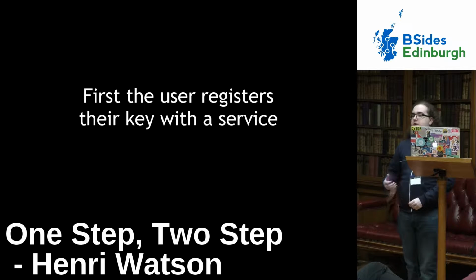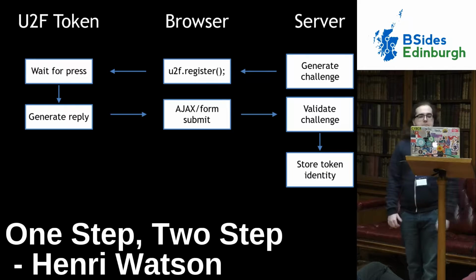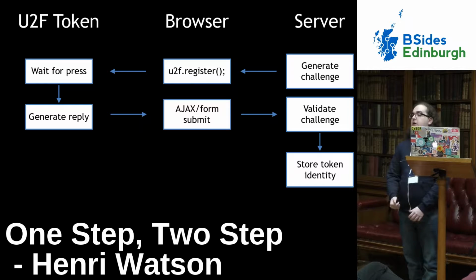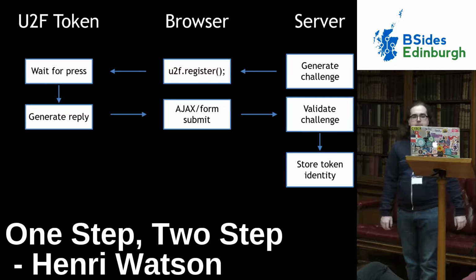So I go to Facebook and I say, okay, I want to protect my account, and I want to sign in using U2F from now on. And basically, when you do this, the server generates a challenge. So it's just this random string to make sure that the token that's being registered is a fresh registration. It's something that's happening right now. We're not stealing someone else's token.